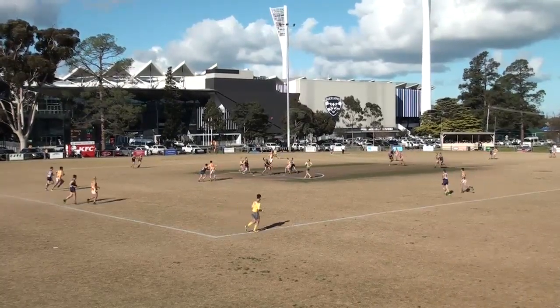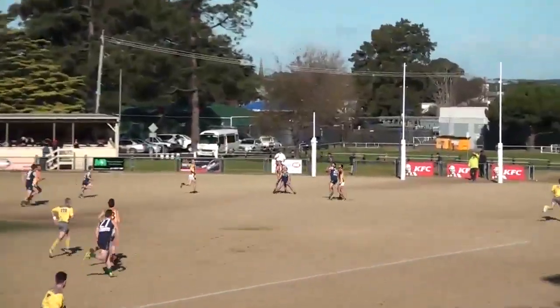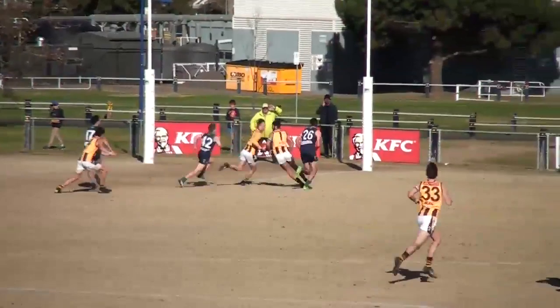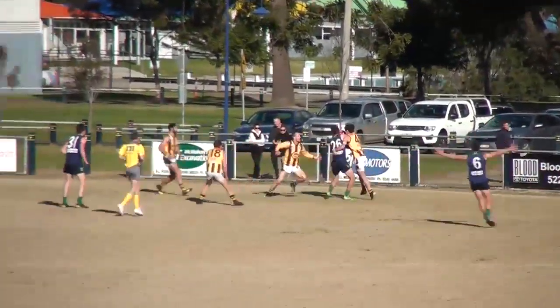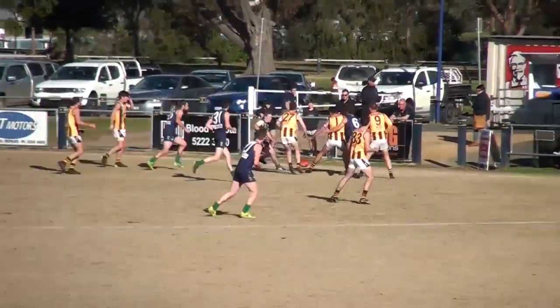Back in the guts. Up we go. Veal jumps early. Snowden won it. Knocks it down to his teammate there in Connors. Into the hot spot. Oh, bounces off Leeson's boot. But he manages to get the rebound. Then handballs it out. Gillies it is. Goes to try and dish it off to a teammate. Well, she got given plenty of time.